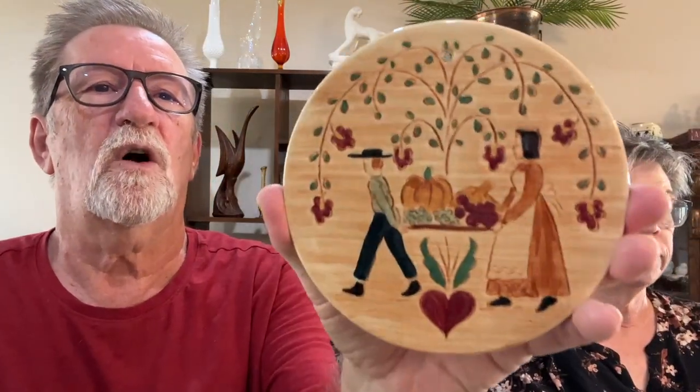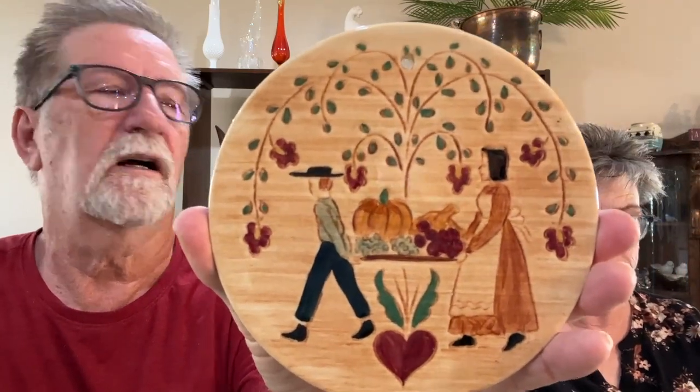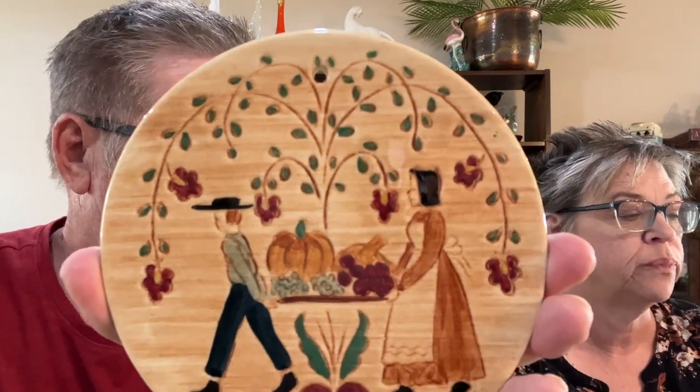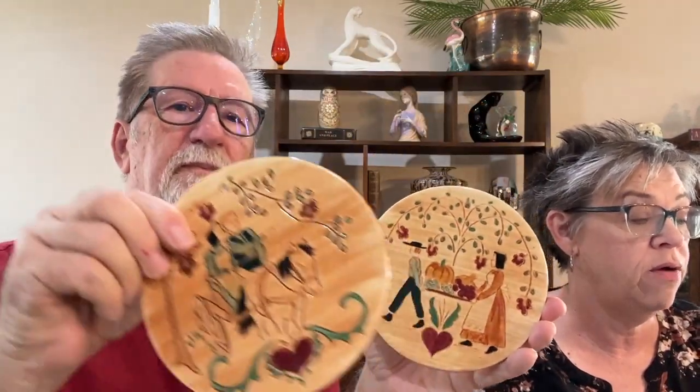All right, let's talk about these while I look for them. These are Pinsbury pottery. It's a trivet. Trivets, not trinkets. It's got a hole in it so you can hang it. And it's very Amish looking and very Thanksgiving looking. Yeah, they are. I have two of them.